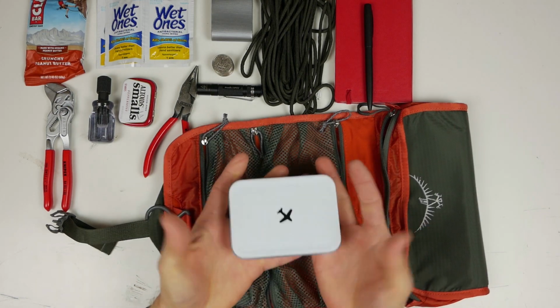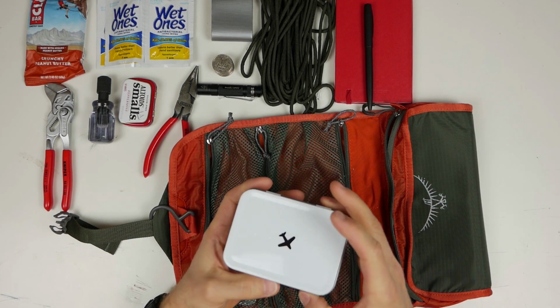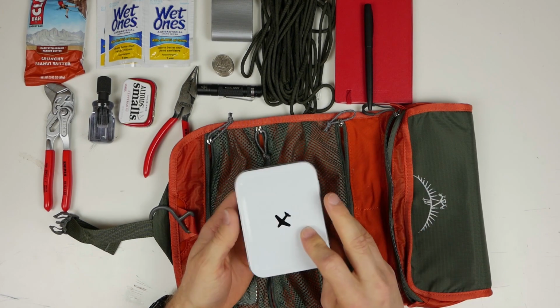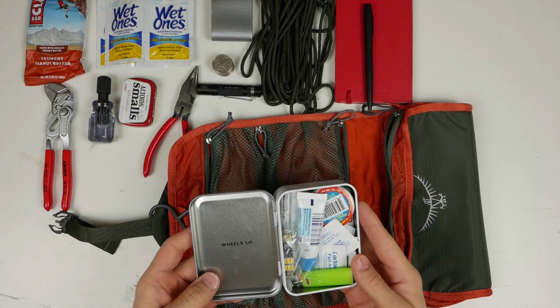That's a preference. Okay, this right here is a cocktail kit. No, just kidding. It was a cocktail kit, and I just liked the size of this metal case for a first aid kit. So that's what I put all my first aid stuff in.